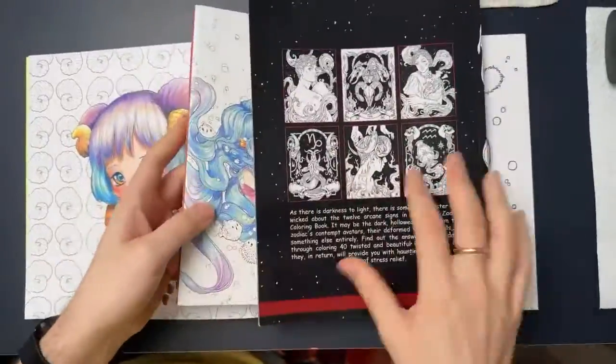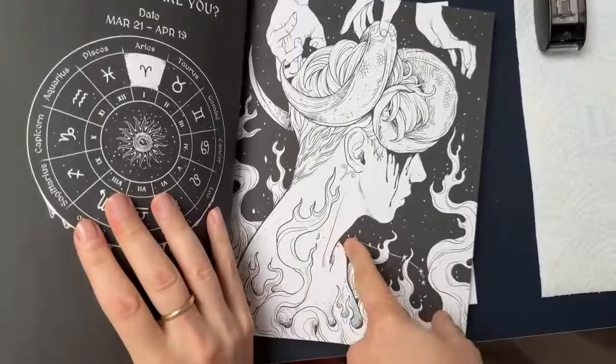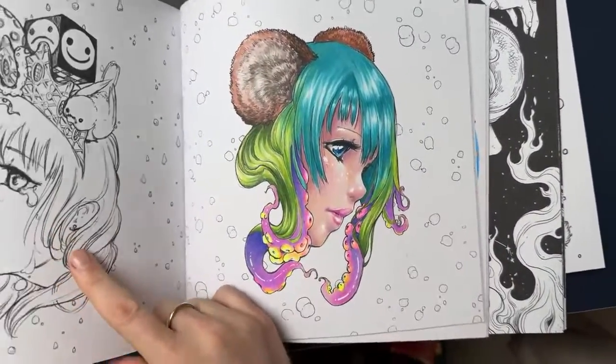And then this is a cool coloring book. I know. Okay, we'll look at this one first because it wants to close. I was thinking about coloring that one. I almost colored that one tonight.